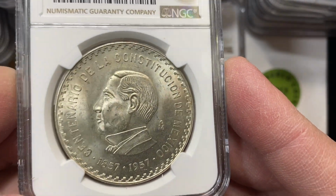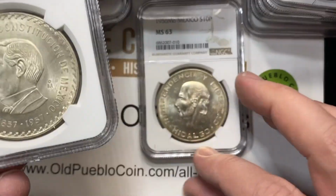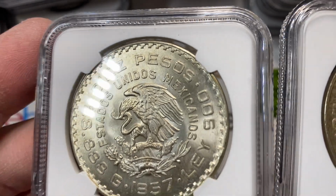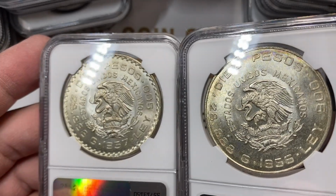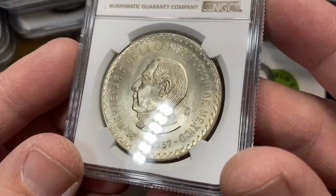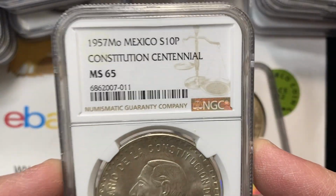Here's a constitutional commemorative issue from 1957. Also, this one is a 10 peso, and this is a 5 peso. You can see the 10 peso is pretty similar in size to the 5 peso on these guys. But I think they're the exact same size, and the design elements make them look different. It's interesting what can happen visually once you mess with the design elements on something. This is about a $150 coin on that guy in MS65 grade.